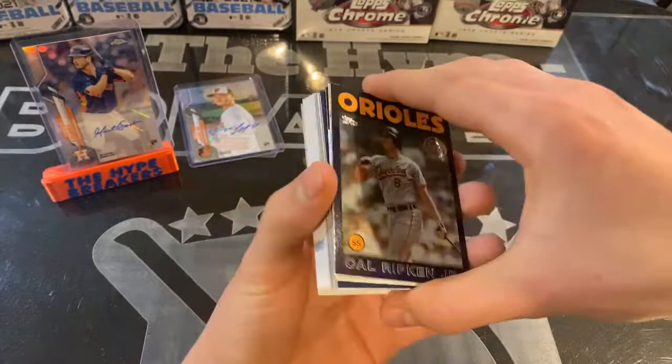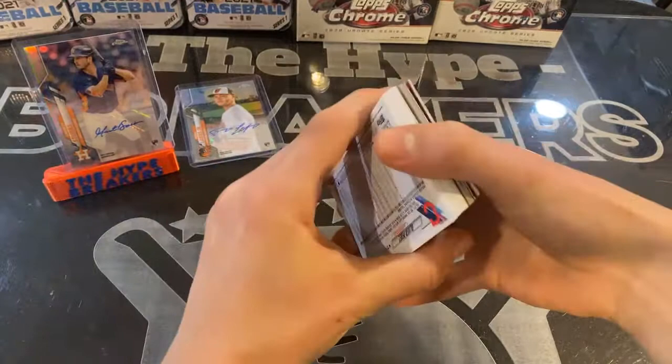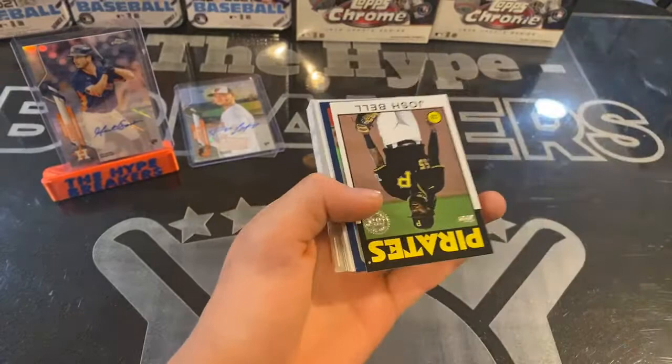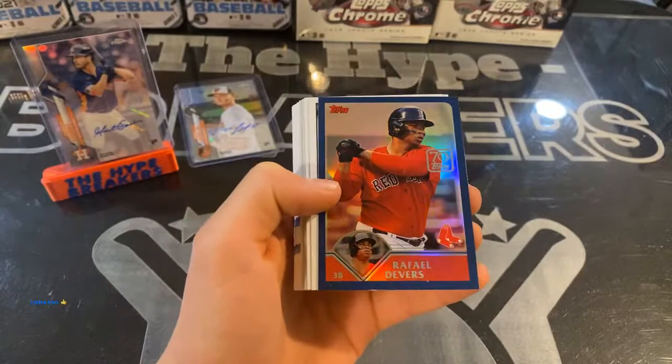That's the 1986 insert, Ripken. And next card up, we do have a rainbow foil. How about a Cristian Javier for the Houston Astros? Cristian Javier rainbow foil for the Astros. Nice one there. 1986 Josh Bell for the Pittsburgh Pirates. And on to our Chrome 70 Years of Topps. Going to be Rafael Devers for the Boston Red Sox. Devers, 70 Years of Topps Chrome.